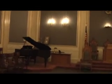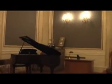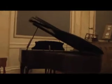Local Petaluma citizens can book this facility for receptions, corporate meetings, birthday parties, anniversaries, any number of events. On the third floor, there's a 1920s concert grand piano sitting in a 2,800 square foot lodge room. It's a Mason and Hamlin, also made in Massachusetts, and it's an absolute joy to play.